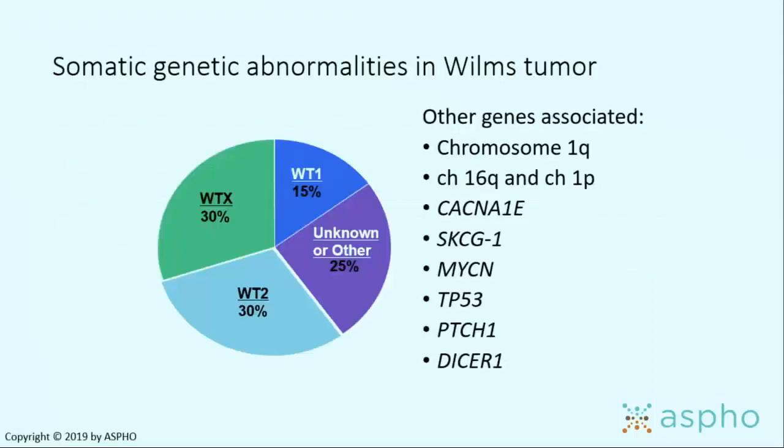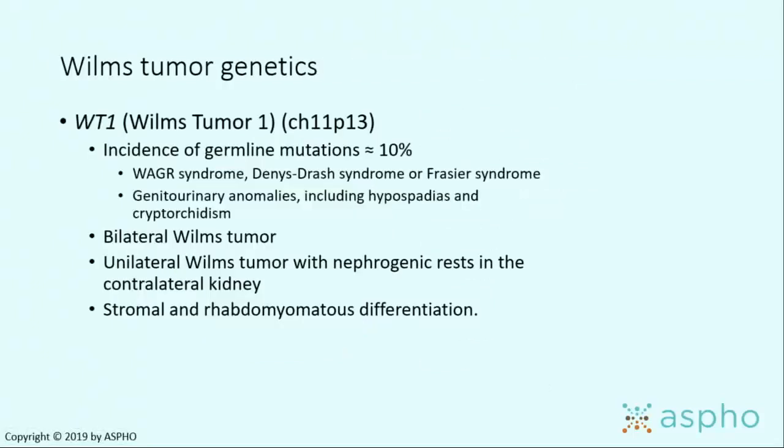Important about Wilms tumor is about 3/4 of the cases are associated with three main somatic mutations: a WT1, WTX, and WT2. So WT standing for Wilms tumor. And then in the remaining 25% of cases, there are various other somatic abnormalities.